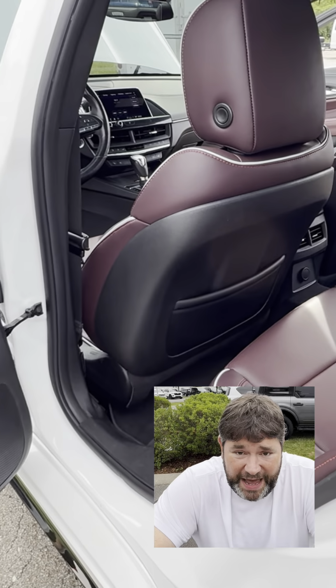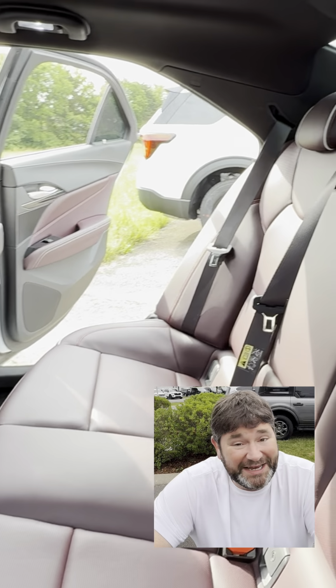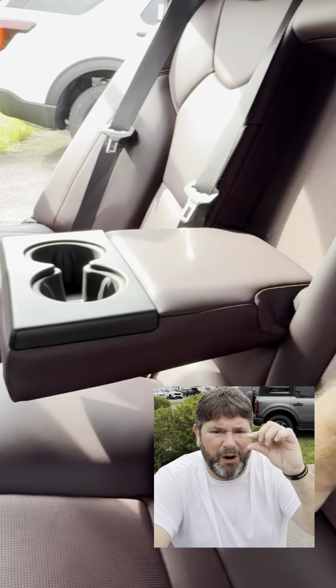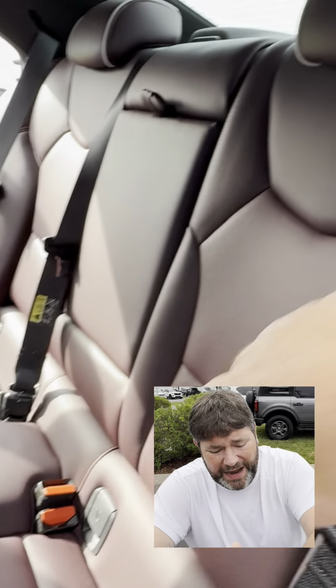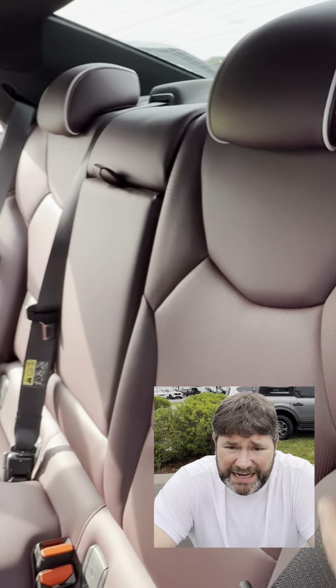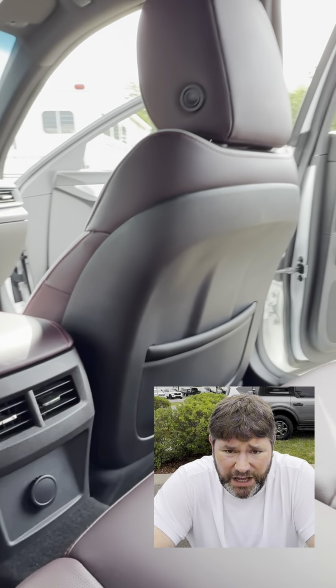We know we can't fit passengers in the back seat of a Camaro. Hell, you can't fit passengers in the back seat of this. If you do, they need to be small. But anyway, it's just a little bitty car. And they say it's an entry-level luxury car. Think about that term for just a second. Entry-level luxury car.